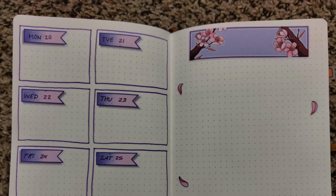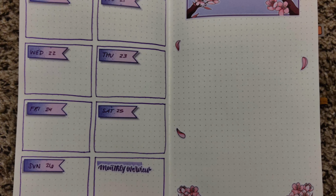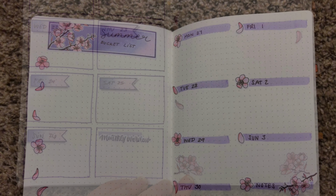I kept this header blank just because I didn't know what I wanted to put there, and it ended up working out perfectly because I titled this "What I'm Missing" and was able to write down all the restaurants and places that I couldn't go because of quarantine.